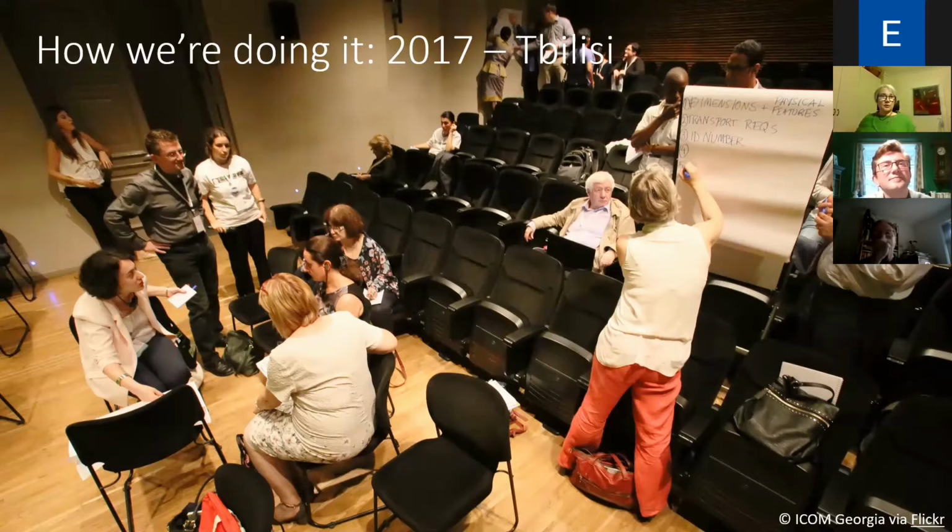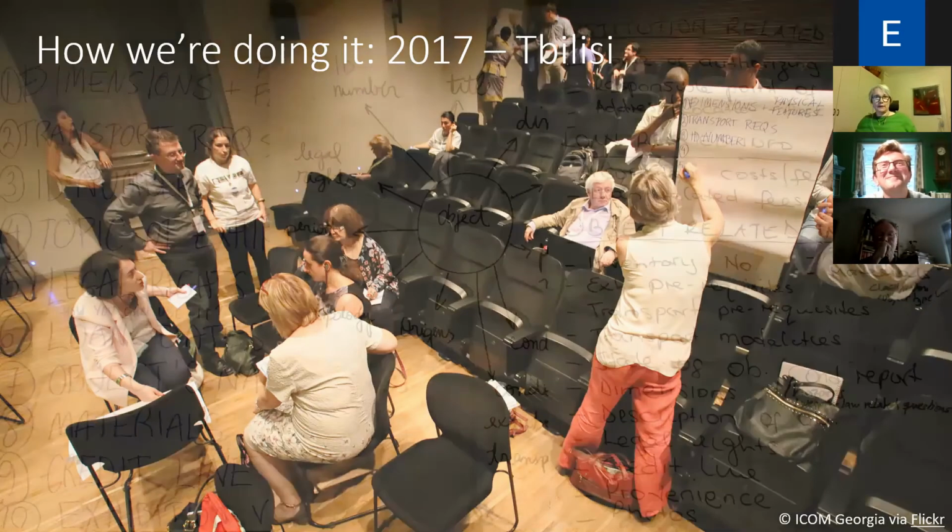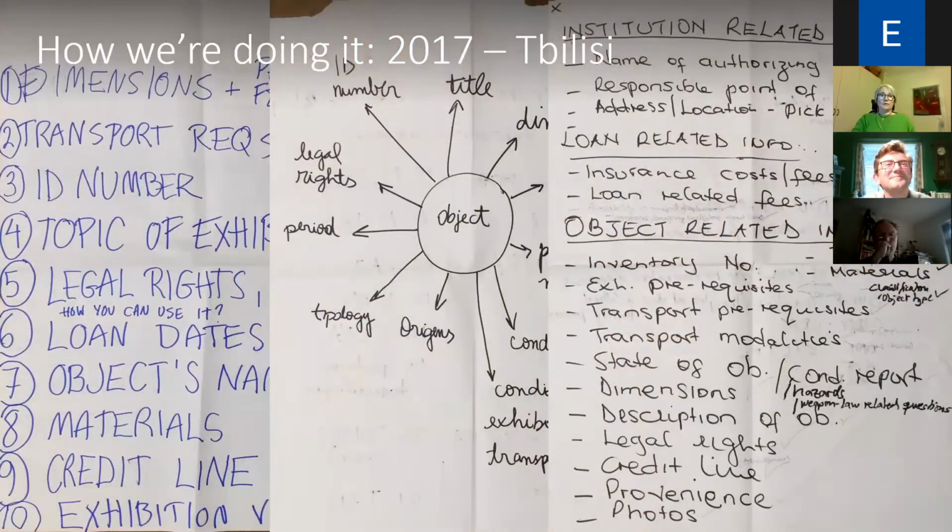And here we see some museum people working, and I'm there in the middle in my red pants typing something. Well, we challenged the specialists to create lists of the necessary units of information. It means title or ID number and whatnot you need when you enter exhibition object data. And we got a very, very long list, which we summarized during the winter.